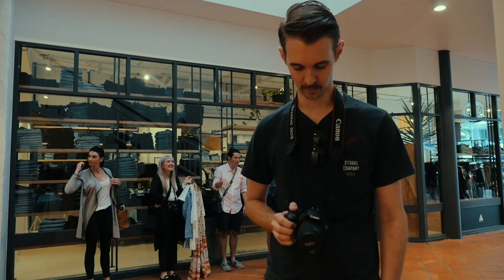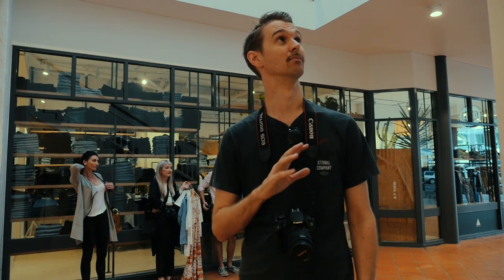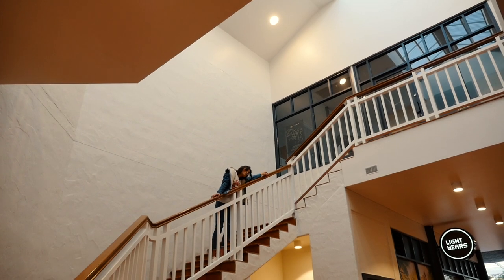Kieren, I'm shooting with the Canon 700D, just with a plain old kit lens. I chose this location because I like how plain and white the walls are, but there's still a little bit of nice rough texture in it. And multiple angles with leading lines of the railings.